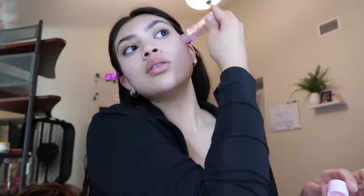Okay, first things first, I am gonna be putting my toner on my face. This is the Glow Recipe toner. And we're just gonna do like an in-depth makeup tutorial with all my new products. And I'm also gonna be answering some questions that people asked me on Instagram, because duh. My eyebrows are pretty much already done. So somebody asked me what I recommend for smooth skin.